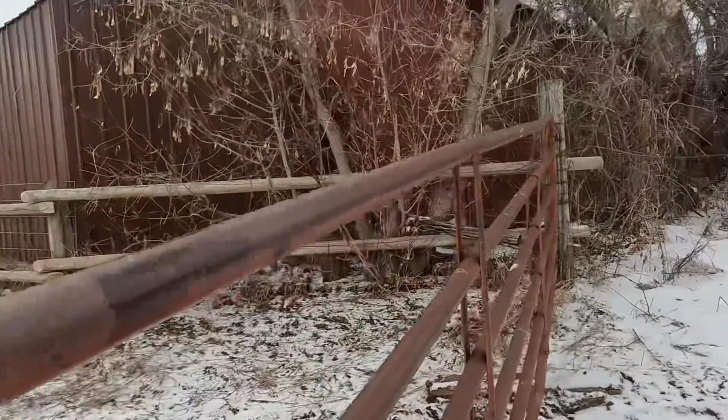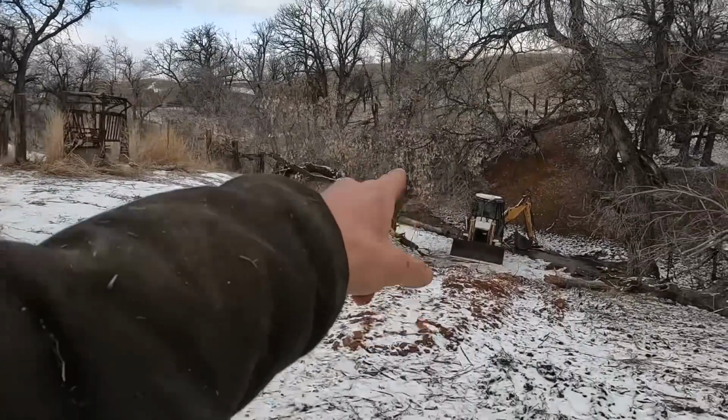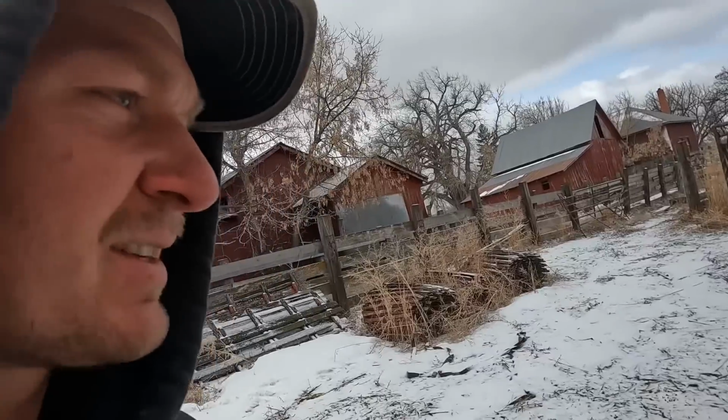But we kind of got in a little predicament. So if we go down here to where the little creek crossing would be, we were just gonna put a culvert down at the bottom, right down in here. You can see the backhoe's down there. I'm currently stuck down there. But there's this steep little hill. It's a lot steeper than it looks on camera.